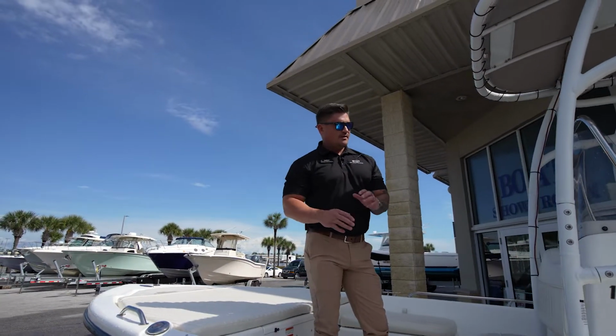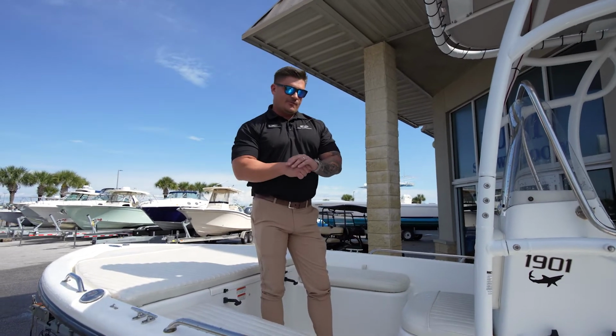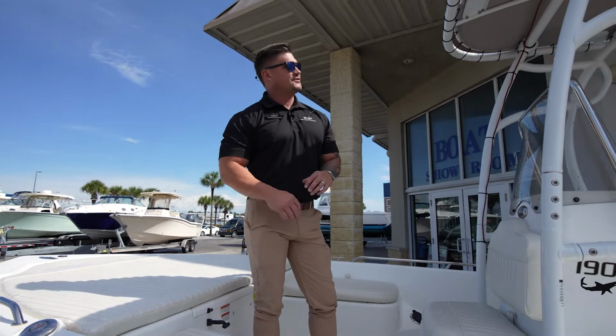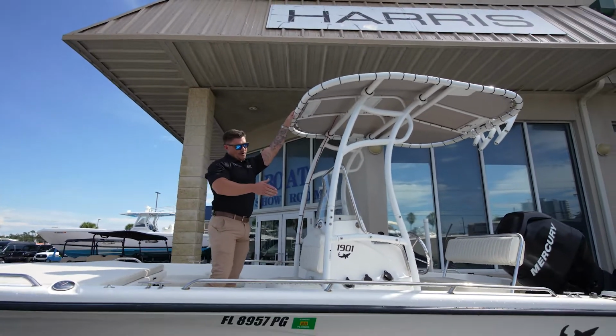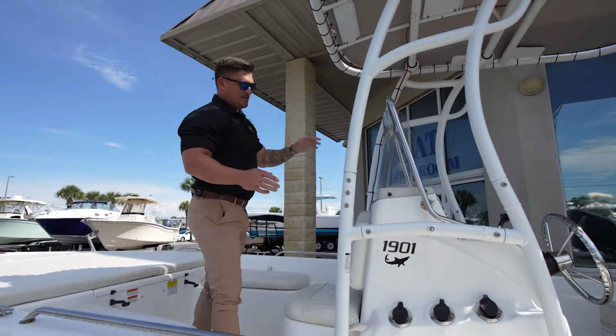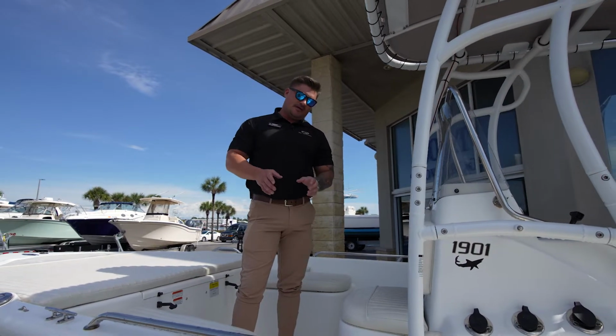Guys, so I'm aboard this 2011 1901 Mako. That's really when Mako had their flagship boats. Very good construction. As you can see, this boat has an upgraded aftermarket T-top that is collapsible. It also has an upgraded JL Audio sound system with a Fusion head unit.